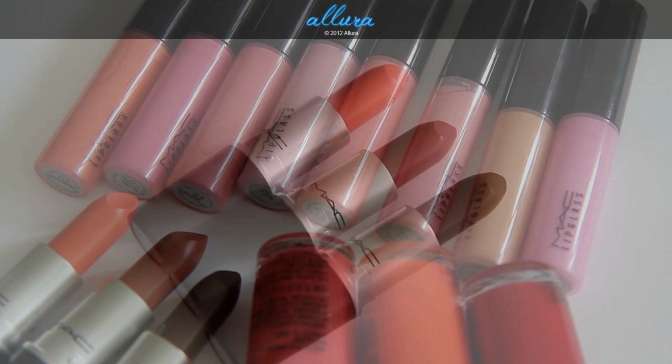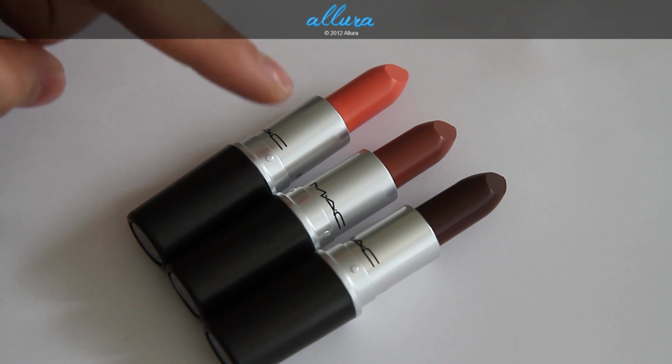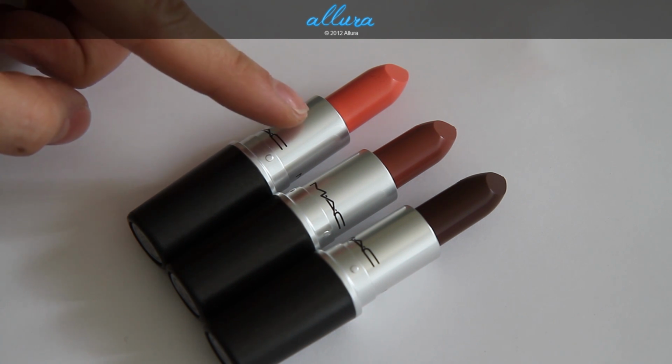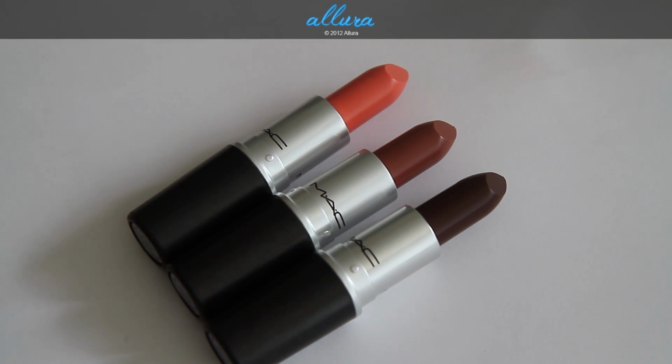So there are a total of 16 lipstick colors that are considered part of this Lips and Tips collection, but all of them are permanent save for these three in front of you. And these limited edition colors from left to right are Razzle Dazzler, Spice, and Chestnut. So how this collection works is, for example, with Razzle Dazzler, there'll be a lip gloss in this same color and name and also a nail polish in the same color and name, and the same for each of the 16 colors listed in the collection.